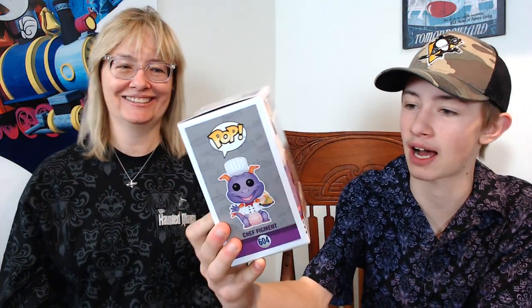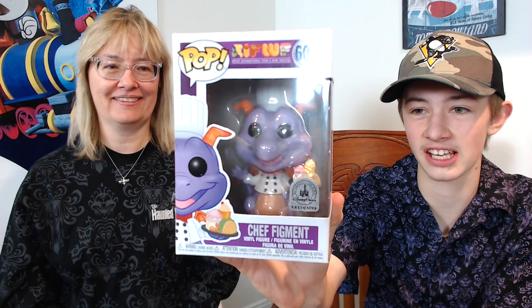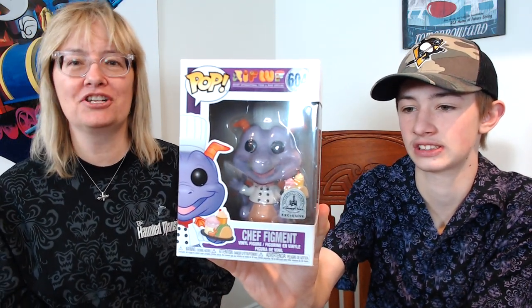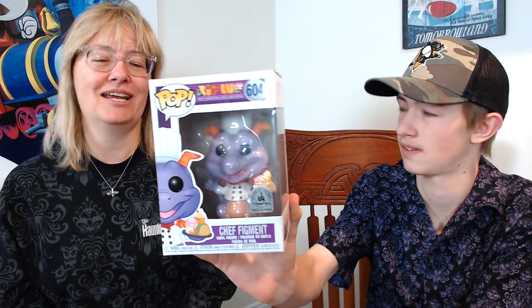He's awesome. And next was from the 2019 Epcot International Food and Wine Festival. They had a Chef Figment Pop. Look how sick he is. He's so cute in that chef outfit. And I actually have one unboxed on top of my stove vent upstairs so I can see him every day when I cook. He brings me good luck.